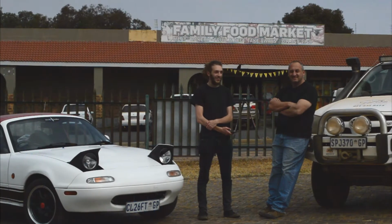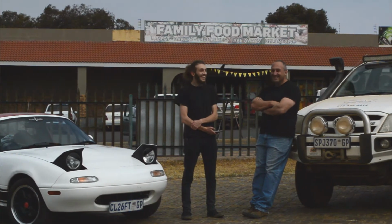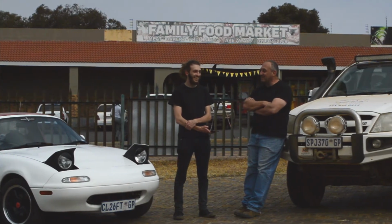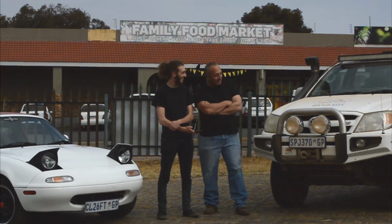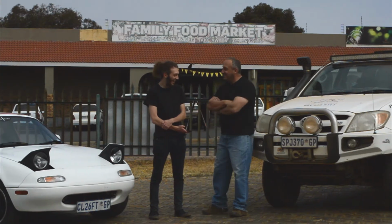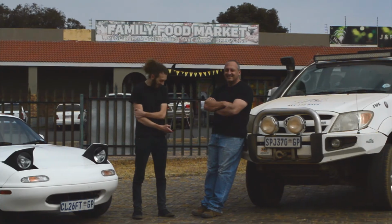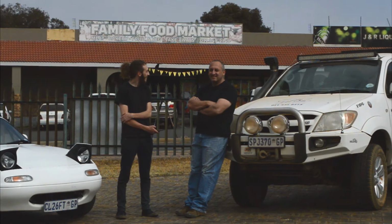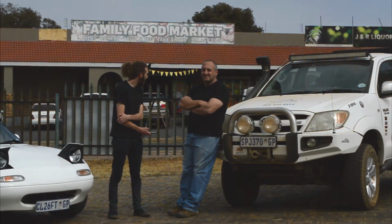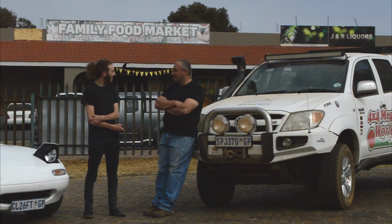Alright, and I think that concludes that the Miata is better than the Hilux. The Miata is not better than the Hilux. I think you got lucky and I got unlucky. And as your reward, you can wash my van. Look how dirty it is. Okay, we'll see about that. No, but I think we have very conclusively proven that my car is by far superior. Okay, whatever. Maybe we'll need to have a rematch.